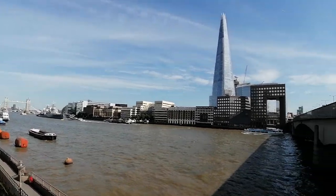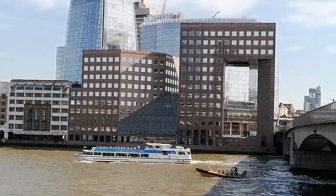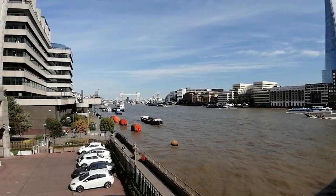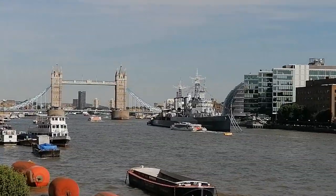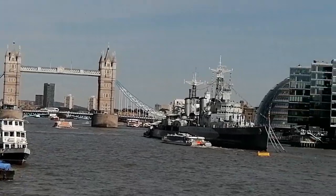Well, here we are on the bridge here. Catamaran comes through here. Looking at the Shard there across the river. Looking up the Thames here, towards the warship there, and beyond that we have Tower Bridge there. Tower Bridge on this lovely summer's day here.